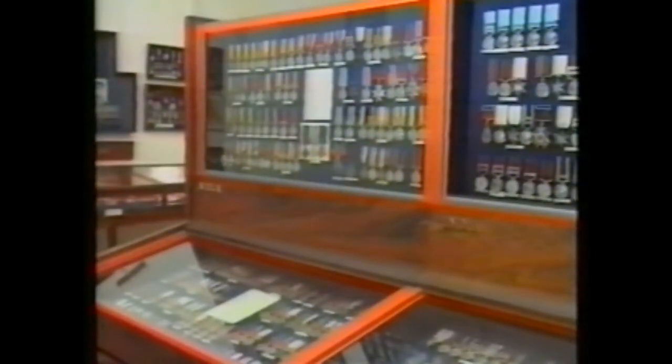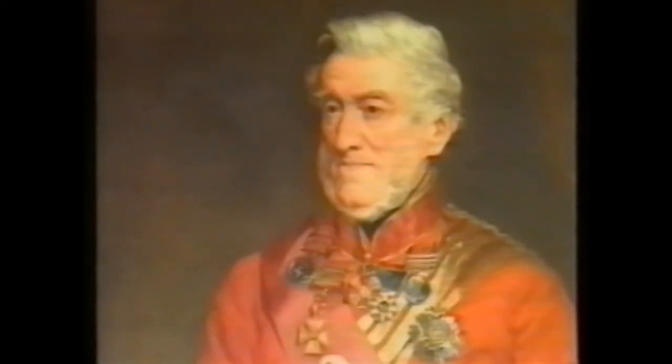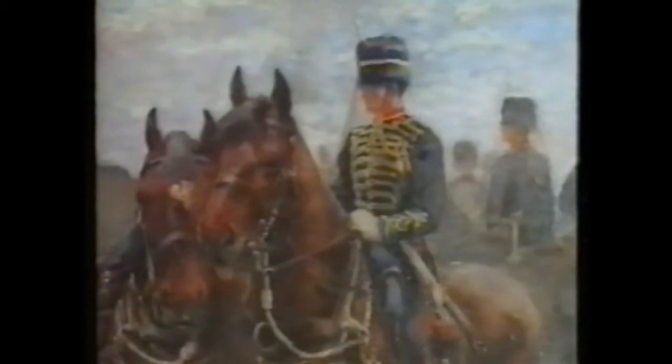The greatest single medal collection in the country, including 62 Victoria Crosses, and a magnificent collection of silver and paintings belonging to the mess, but nevertheless available for display.